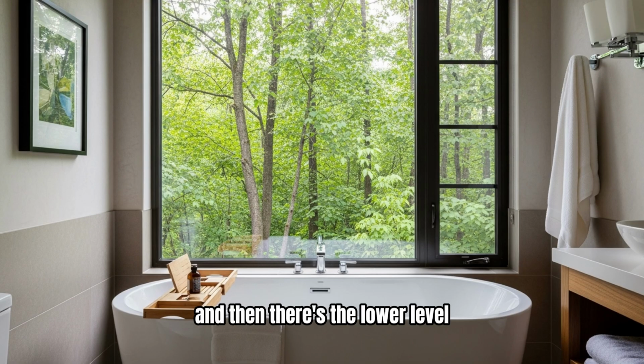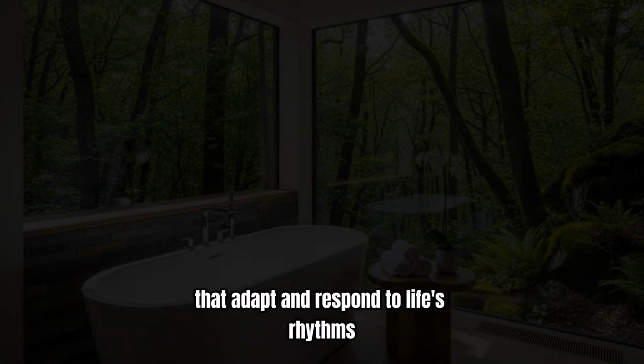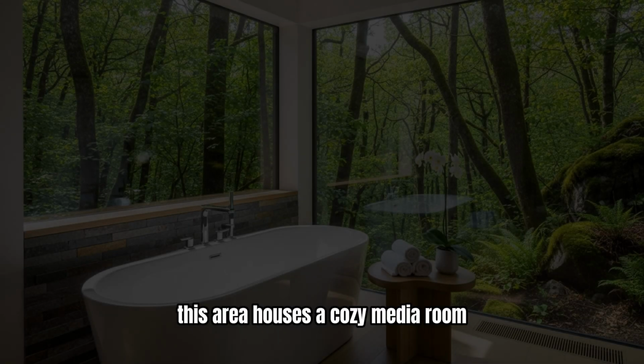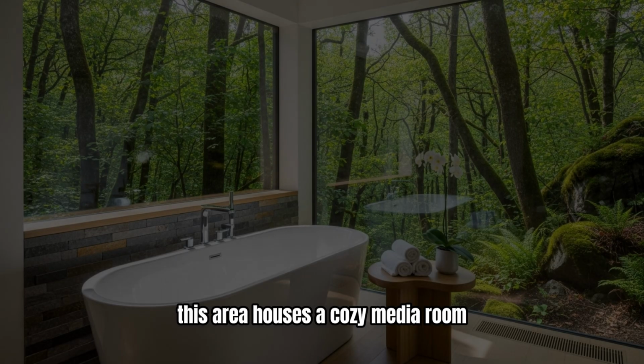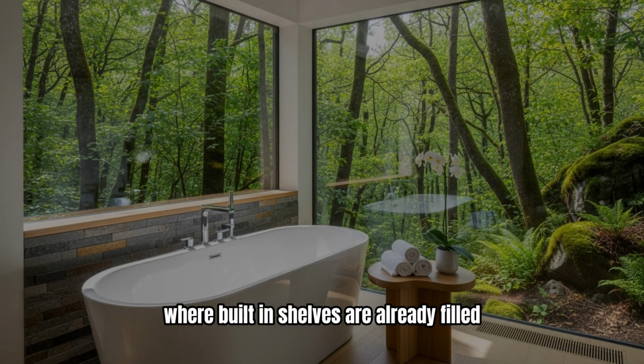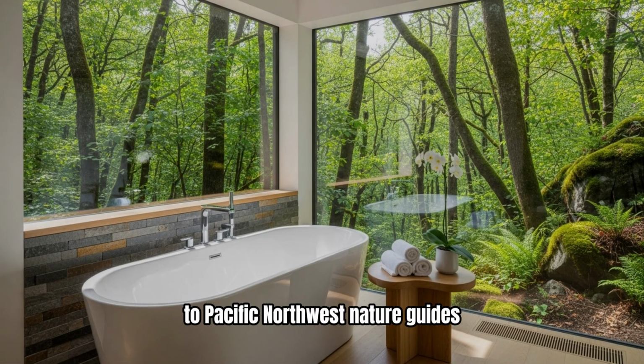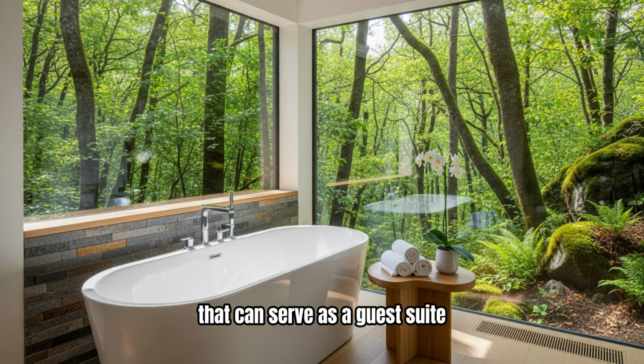And then there's the lower level, a true testament to the architect's vision of living spaces that adapt and respond to life's rhythms. This area houses a cozy media room with acoustically designed walls, a library nook where built-in shelves are already filled with books ranging from architectural theory to Pacific Northwest nature guides, and a multifunctional space that can serve as a guest suite, an art studio, or a yoga room.